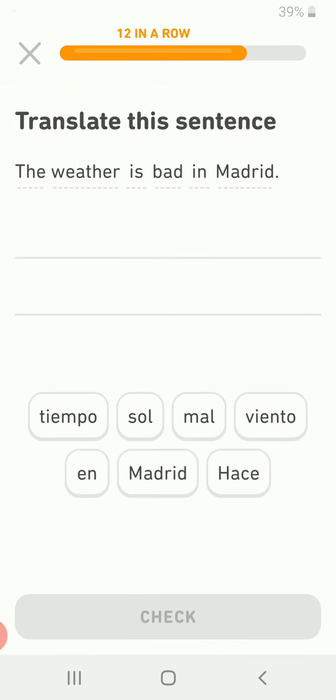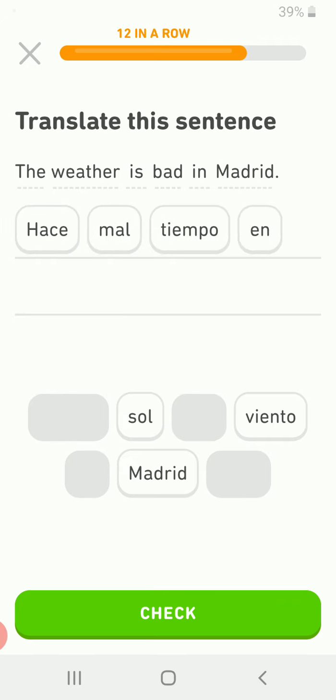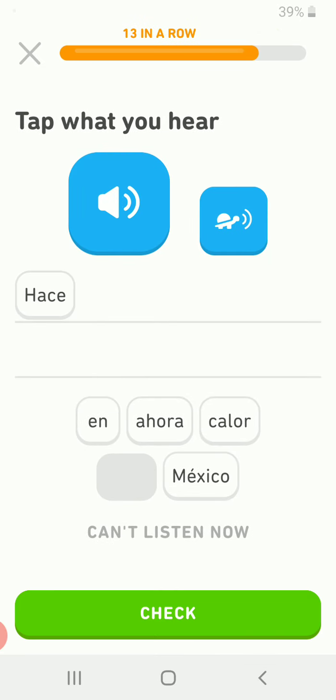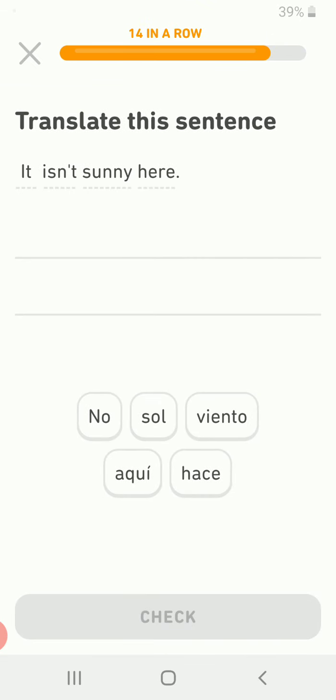The weather is bad in Madrid. Hace mal tiempo en Madrid. Hace calor en México ahora.